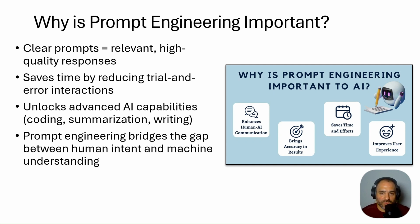Why is it important and why should you know about prompt engineering? It's important because what AI can do is give you time back, and that time can be used in many different aspects. You can have time to spend with your family. You can have time to generate more revenue. There's many things you can do by leveraging a good prompt and developing prompt engineering techniques.